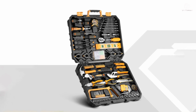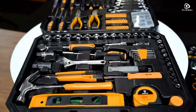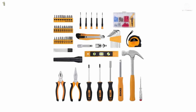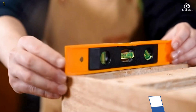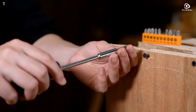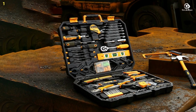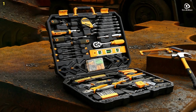DKMT168. The Deko DKMT168 Toolbox Set is designed for versatility and durability, making it a perfect choice for DIY enthusiasts, homeowners, and professionals tackling a variety of household and woodworking tasks. This 168-piece set is built with high-quality stainless steel and ABS materials, ensuring precision, strength, and reliability for frequent use.